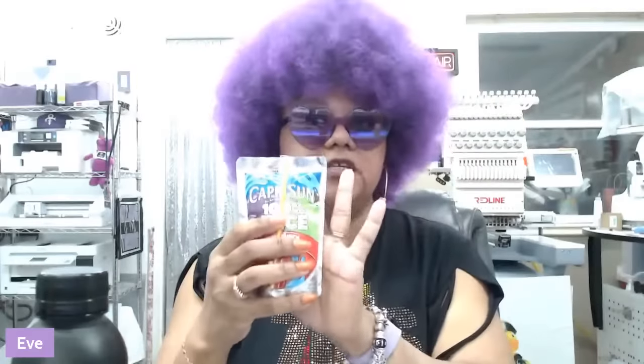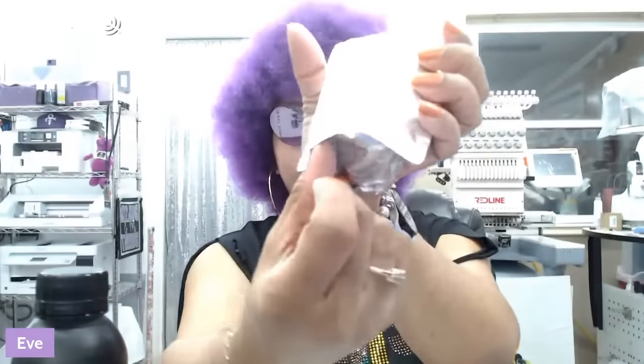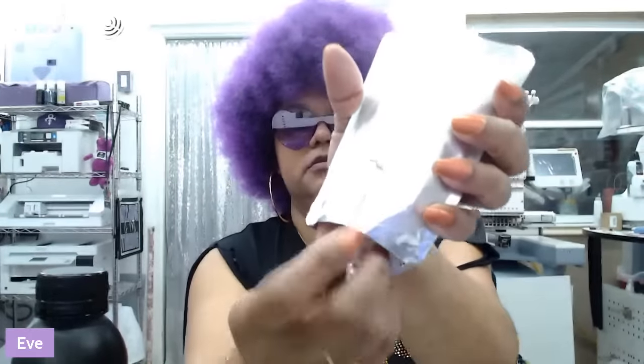And you get enough of these, flatten them. We're making fabric out of them, so to speak. But to clean them, you take a regular Capri Sun pouch. You don't have to drink it if you don't want to. You can drink it, whatever. But see how the bottom kind of opens up like this, right? And that's so that it can stand up.